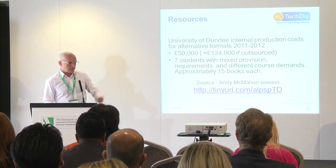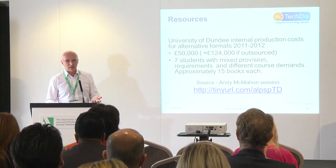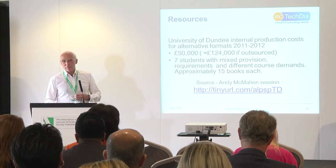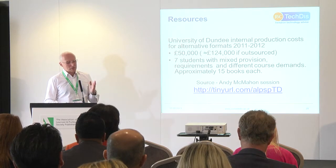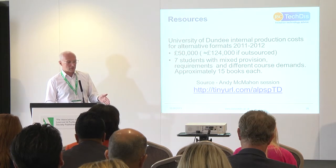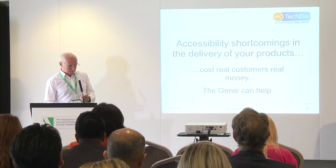Last year they spent £50,000 on 7 students in making sure that the texts they needed were available in accessible format. If they can save that money, they will. If purchasing a different platform or working with a different publisher means they save £50,000 a year, then they will do that. Okay, make no mistake.